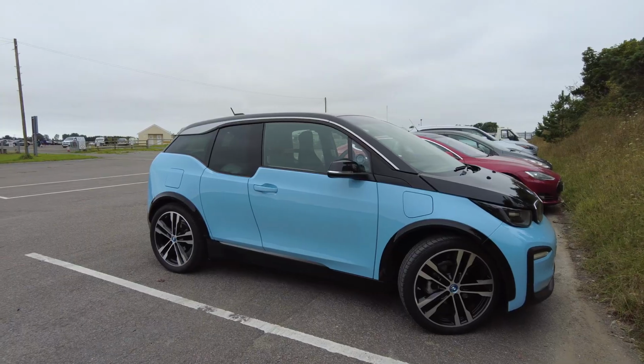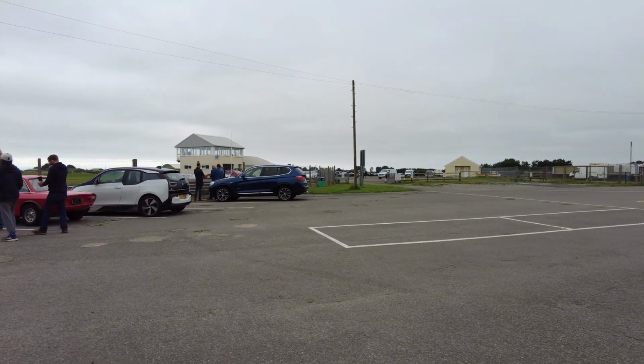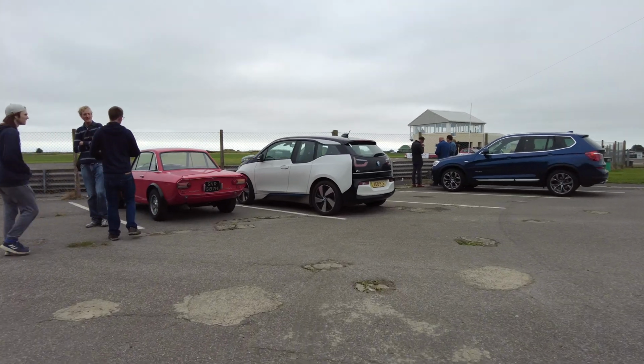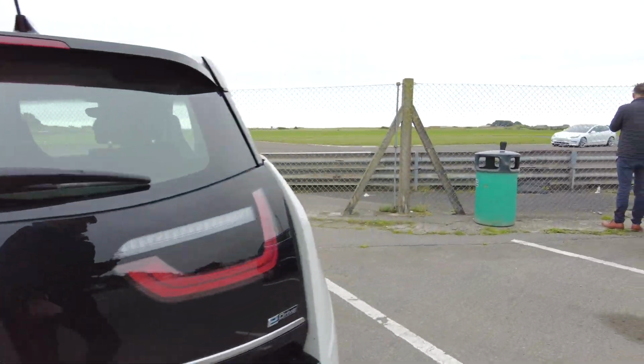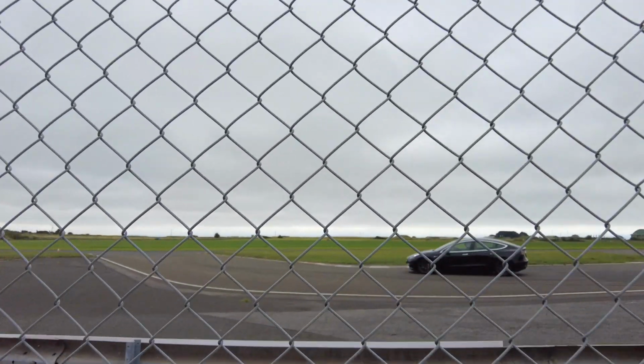After the fantastic feedback we got on this Gulf Blue i3 project, should we go a step up and create an i3 track car? Is that something you would like to see? If so, which version should we go for? i3 or i3S, range extender or pure electric, which battery size? Definitely let us know in the comments below.